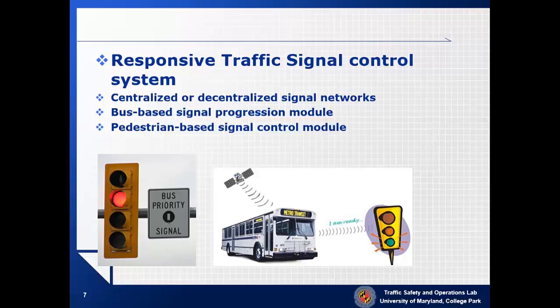So for a responsive traffic signal control system, you can have a centralized or decentralized signal network. Centralized means what? All the decision making, power, and functions are centralized at what? The control center. So the control center has the power to send the instructions, make all the decisions, and change the signal timing or the phase or not. Decentralized means the intelligence or decision-making power is given to what? At either the intersection or arterial level.